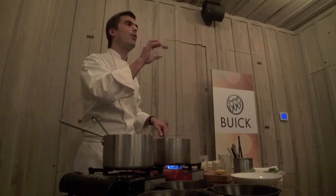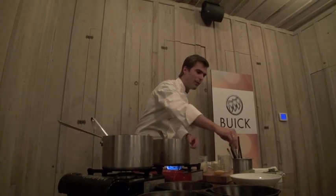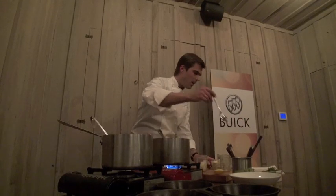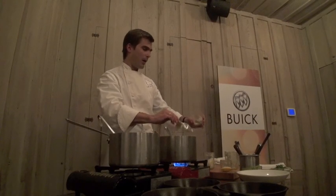We don't want to cook it to the point of being a sticky pap. We want a little bite in the center. But now I'm going to go ahead and finish it. What I'm going to do is add my regular spoon, and I'm going to add some butter. So this is good butter. This is Plugra unsalted French style butter.